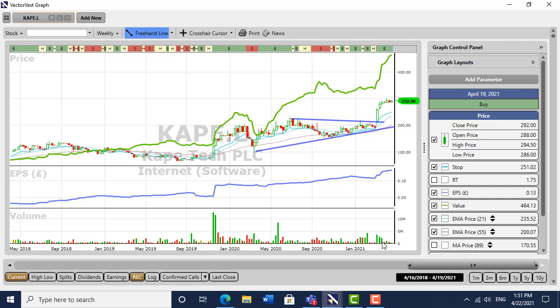I think it looks good now because it went up on huge volume, but as you can see, it's now going sideways on virtually no volume. So I believe the probabilities of another leg up in this share are really, really good. But I like to be a buyer myself on that pullback where resistance turns into support, somewhere between the 21 and the 55 moving average. So that's Cape Tech. I think there's a great deal of opportunity still in that stock. I would like to get it on a pullback to that old high.